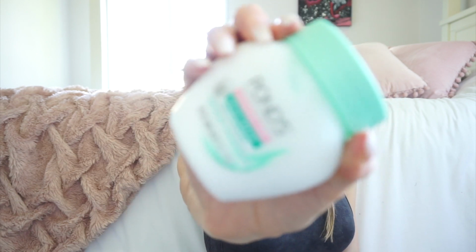This is the Pond's cold cream. It's a first cleanse, but it's similar to this in that it doesn't rinse clean. You need cotton pads to take it off. So I have this as a worst case scenario, and I was using it before I got this oil cleanser and before I got this micellar water, but then I got those 2 things and this is no use to me. I was using it as a worst case scenario.